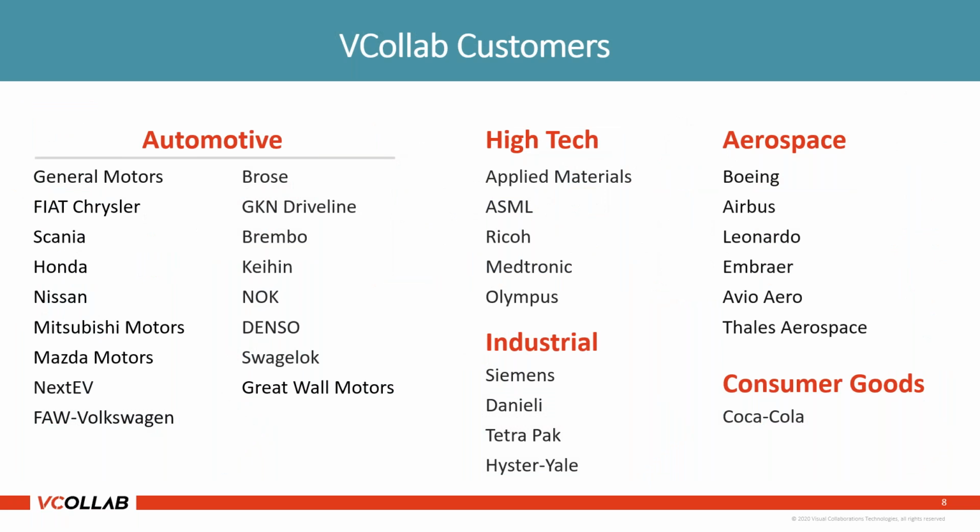This is a partial list of our current customers. You can see we are actively used in many different large verticals out there, automotive and aero, high tech, as well as a couple of others. This is an ever-growing list, but we wanted to share with you some of the bigger names that you might recognize.